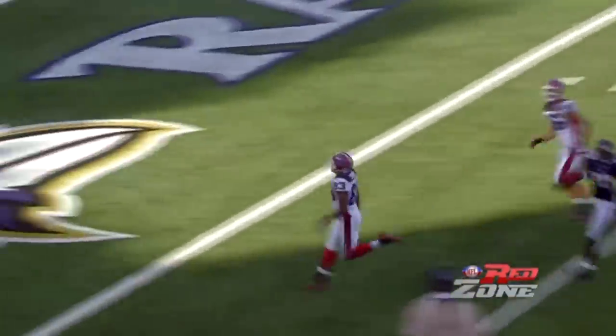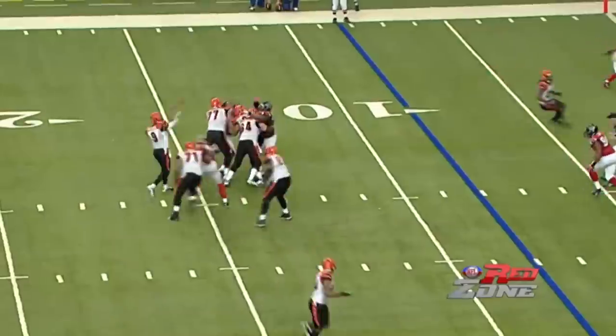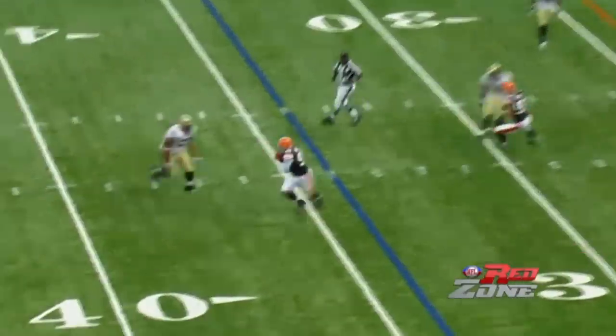And the Bills are going to take it in. Collins. And touchdown. Going to the end zone. Touchdown. Freeman throws. Fires in the end zone. Ocho Cinco. Blocked by Bush Ryan. That's a touchdown. Oh, that's intercepted.